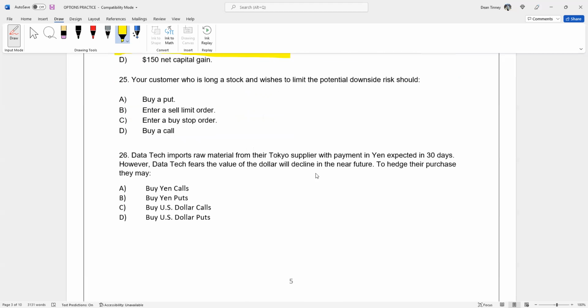Again, protection. Whenever we're looking at protection, if I bought the stock, options are about floors and ceilings. For protection, I'm going to buy, and for income, I'm going to sell. If I do a covered call, I'm putting in a ceiling. And when I buy a put, I'm putting in a floor.